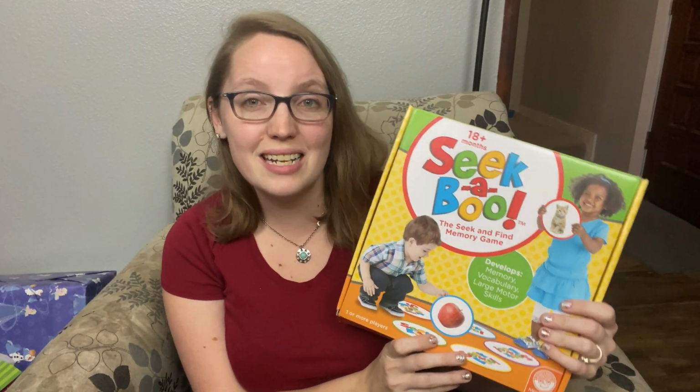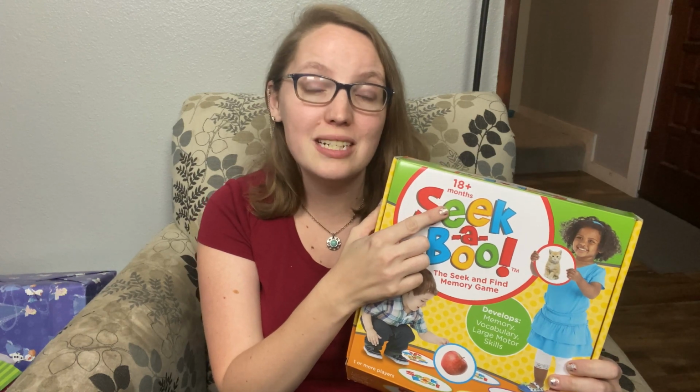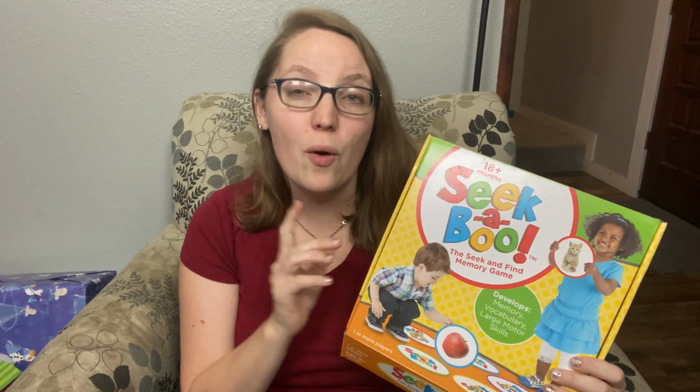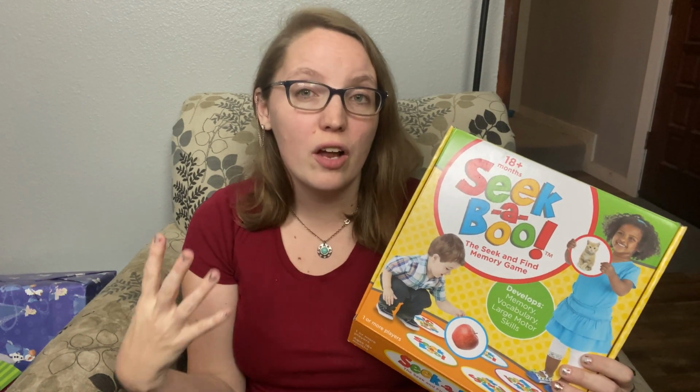All right, so first let's start with our tot games and we'll work our way up. First off, we've got Seekaboo. This game is super fun and engaging, and the best part is it's actually designed for 18 months and up. So you're gonna be able to start your kids off really early on this, and you actually have a lot of ways you can expand the game. It's easy and simple to set up.